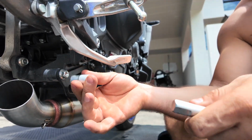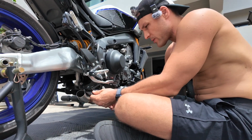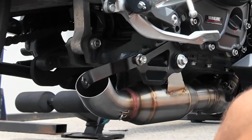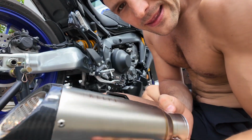Now for this next part, we are getting this bolt out right here, and apparently this one can be pretty tight. So, confirming, we're mounting it this way with the flat and then the curve going in. Okay, here we go. Next up, we're gonna get the baffle on. This bad boy, look at that.